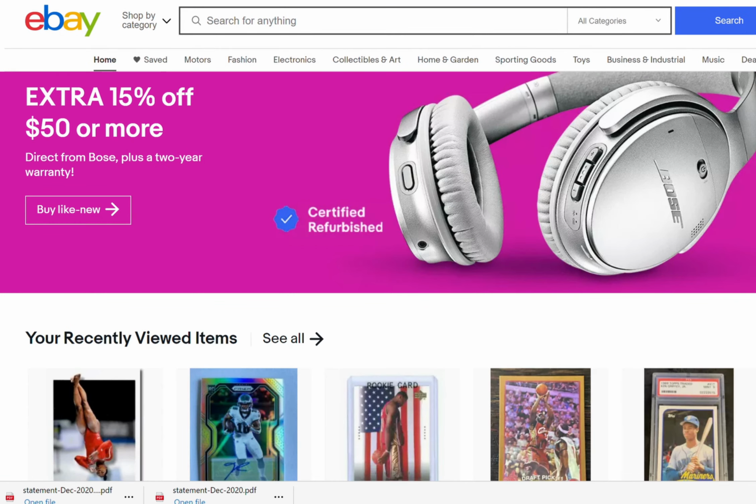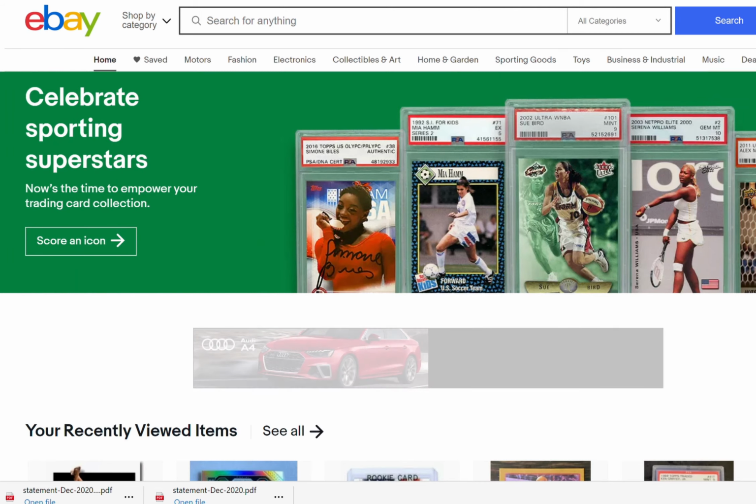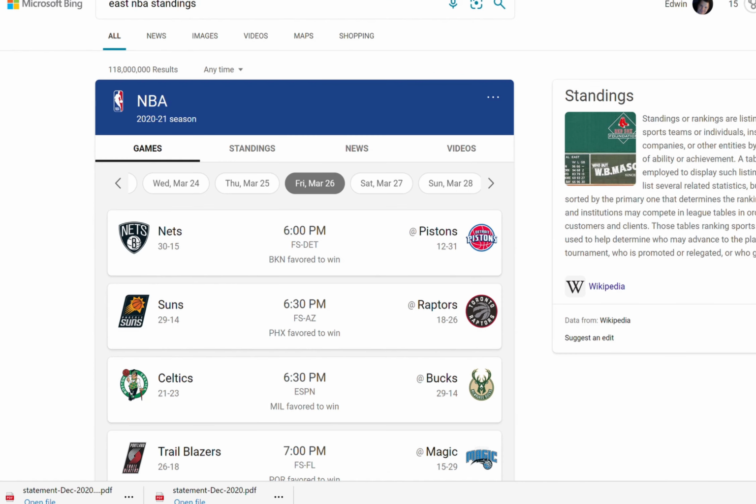So as of right now, not willing to take the L and just sell it for whatever. So what we're going to do is hold it a little bit longer, hoping that those go up. I assume they will. I was hoping they'd go up more quickly than they are.